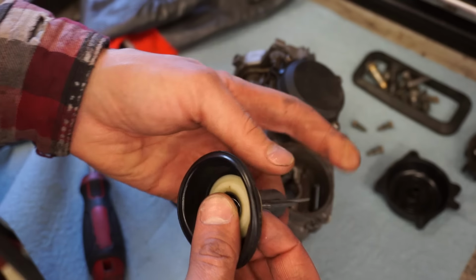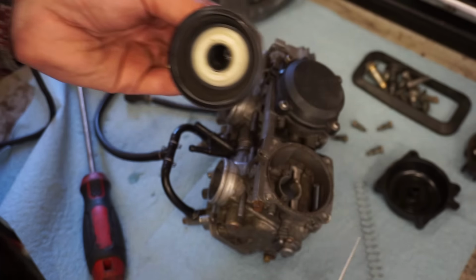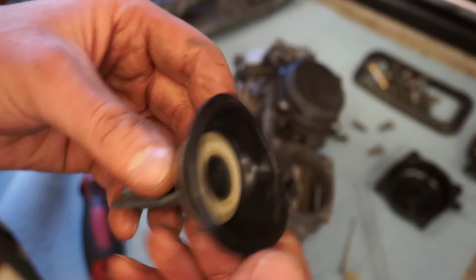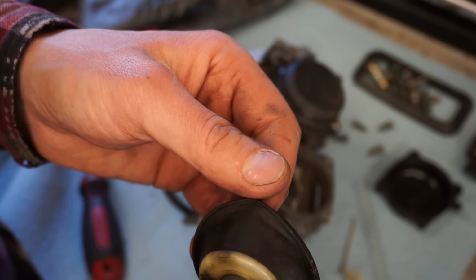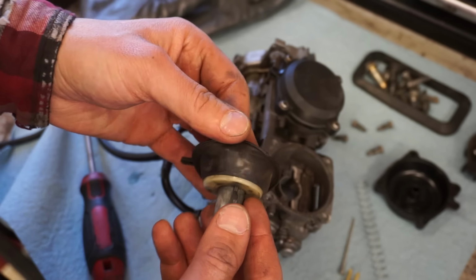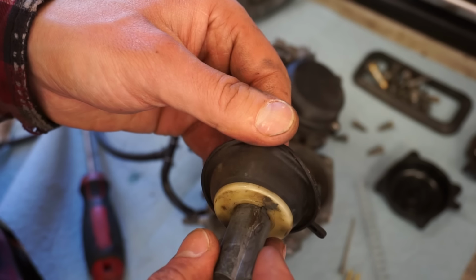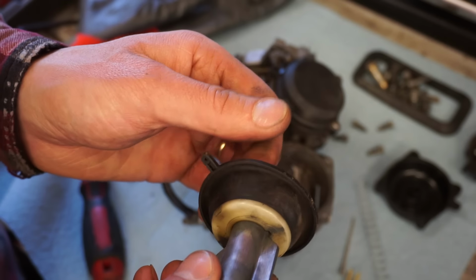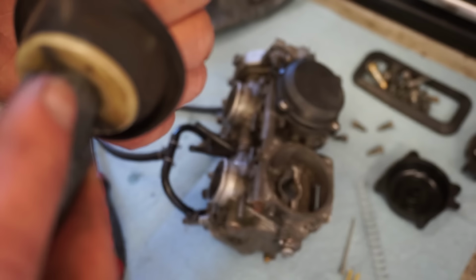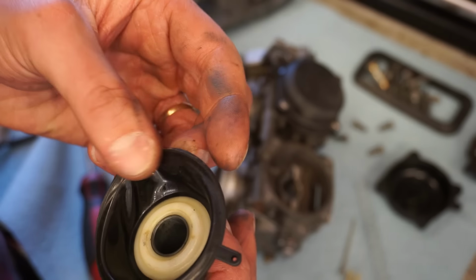Yep, that was working. So that was doing the job. Needle looks fine. So far, no rips in the diaphragm. I was fully expecting to see a rip here. Well, no rips in the diaphragm at all.